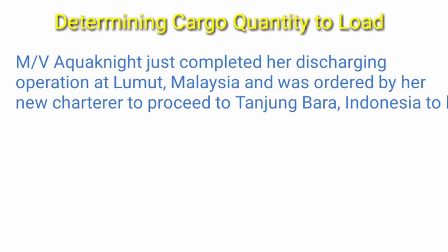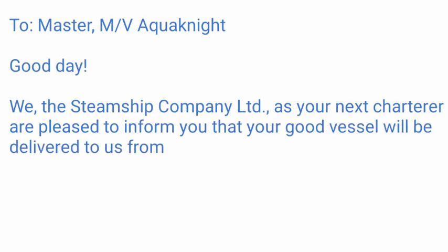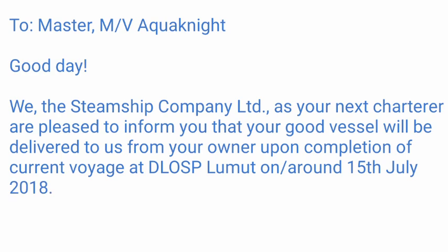Okay, let's proceed guys. So, MV Aquanite just completed her discharging operation at Lumut, Malaysia and was ordered by her new charter to proceed to Tanjung Bara, Indonesia to load her next cargo. Below is her voyage instruction which please carefully read. To Master MV Aquanite, good day. We, the Steamship Company Limited, as your next charter, are pleased to inform you that your good vessel will be delivered to us from your owner upon completion of current voyage at DLOSP Lumut on around 15th July 2018.